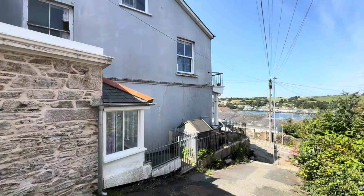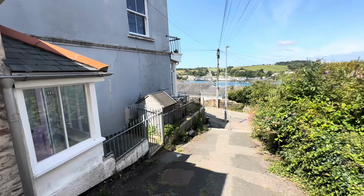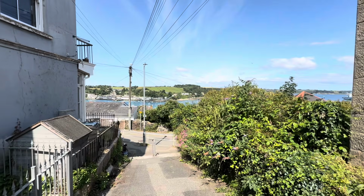This is the side of the property where you can see you've got 3 large windows giving great views to the side as well as those overlooking the harbour at the front.